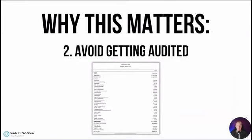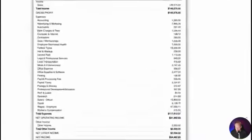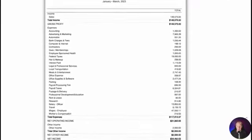Number 2, why this matters. Well, you might want to avoid getting audited by the IRS. If you were to look at this for 10 seconds, see if you can spot the mistake. See if you can find it. There's something significantly off on these books. I started looking at these, and within 10 seconds, I was like, oh my gosh, what is that? All right, that's 10 seconds.